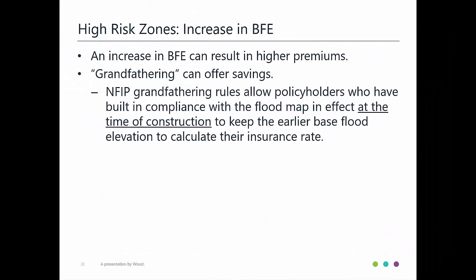If you are in a high risk zone to begin with, and the base flood elevation has increased, that base flood elevation increase may result in higher premiums. That said, if you currently have a flood insurance plan, grandfathering can offer savings. The National Flood Insurance Program grandfathering rules allow policyholders who have built in compliance with the flood map in effect at the time of construction to keep the earlier base flood elevation to calculate their insurance rate.